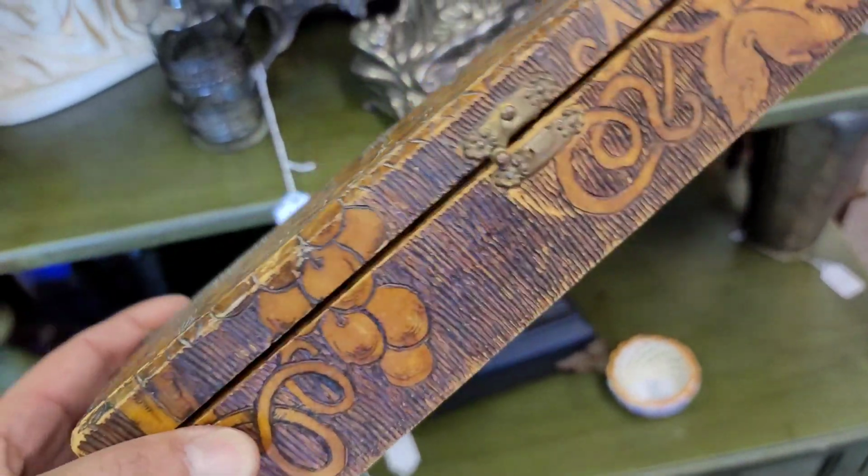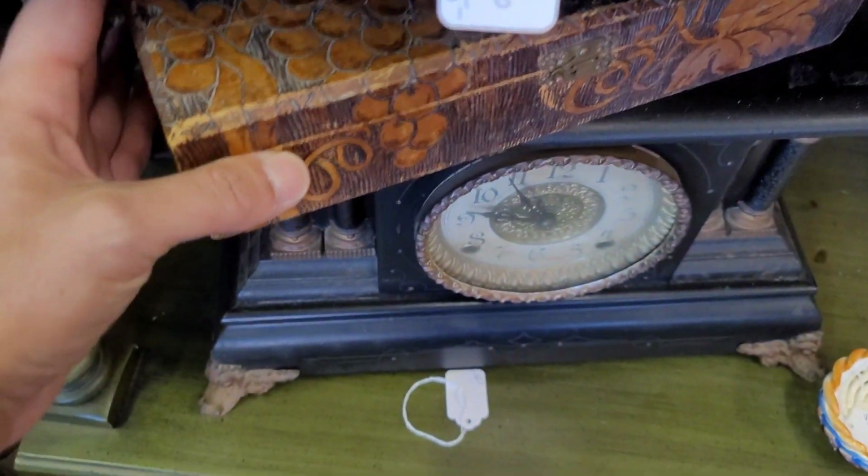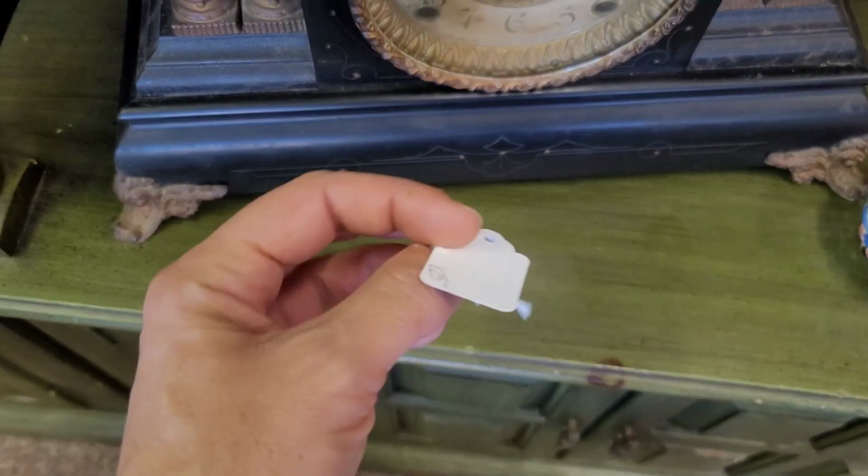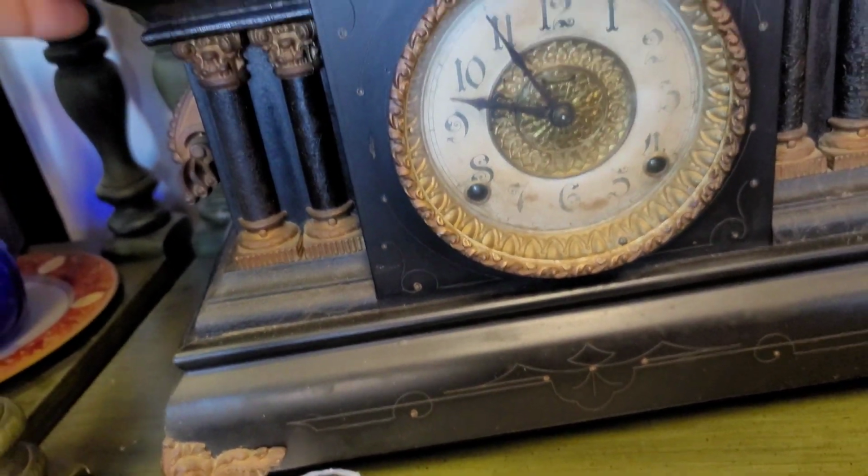That price tag was for the clock, not the Flemish box here. This is a pyrography, or more commonly referred to as Flemish. It is wood burning. Yeah, 125 for the mantle clock. Not a bad price for the clock, but a little heavy for me to want to really be able to ship.